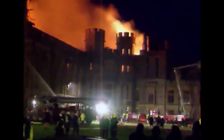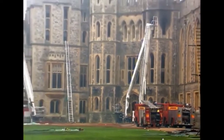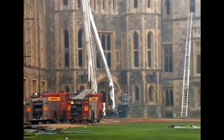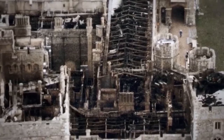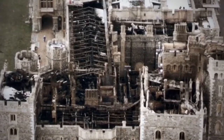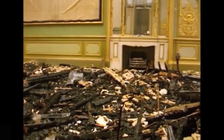The blaze took 15 hours to bring under control. What had started as a small electrical fire in the royal chapel had spread outwards into 2 of the palace towers and totally destroyed rooms had been completely destroyed. It was so dramatic and so terribly sad.